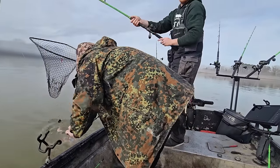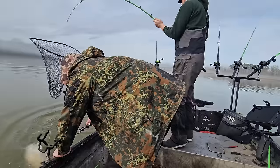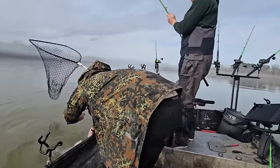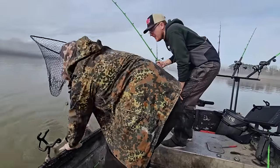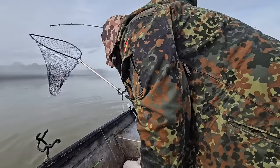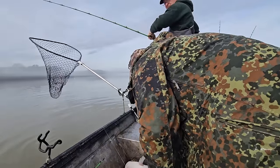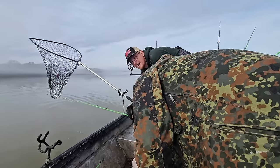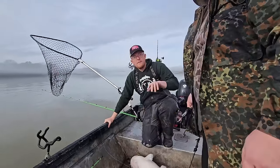Mad Catter Hooks getting it done. Once again. Yes, sir. Got it. There we go. Not a bad double. Not a bad double. That's how you do it. That is the first. Watch out, Ryan. That is the first.